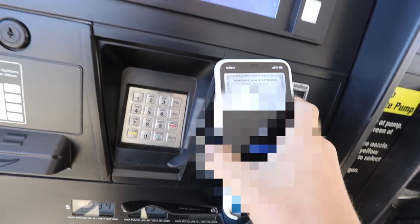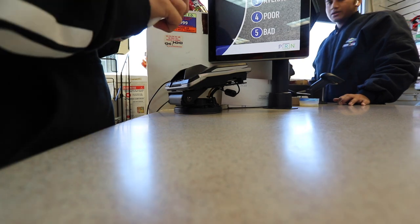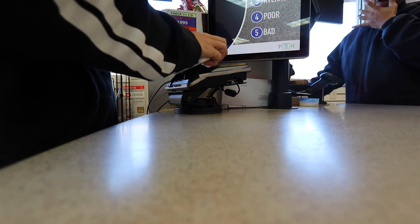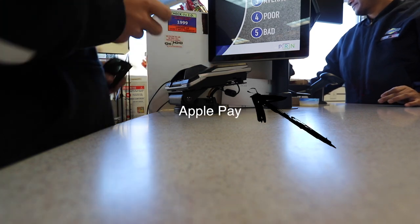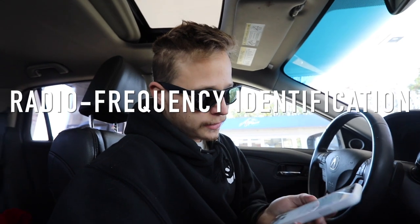I need my Face ID, so let's do it again. I don't know why it doesn't work, but it doesn't work. So I don't know if you could see that, but when I just looked at my phone, you know how Apple Pay works probably. That's what's called an RFID chip, or reader and receiver. What RFID stands for is radio frequency identification. So basically you can send and transfer data through a tap like that.